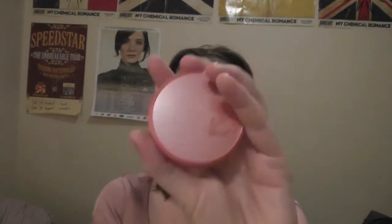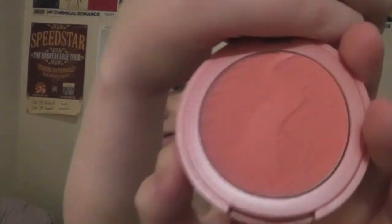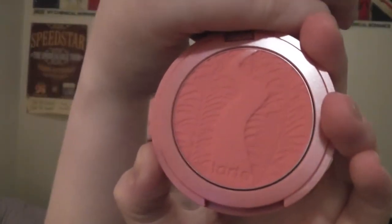I got another Tarte Amazonian Clay 12-hour blush, or however many hour blushes they call them. This colour is Blissful. I already have Doll Face, I think, but I wanted to get one of the more coral coloured ones. So this one was a nice bright one, and I wanted to stay with the matte ones, so this was another matte shade.